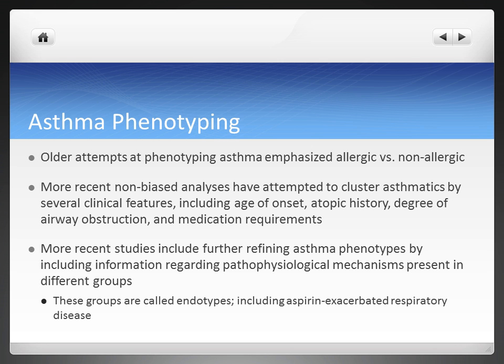Endotypes are even further specific groups, and one of the examples listed there is aspirin exacerbated respiratory disease, and we're going to look at some other proposed phenotypes and endotypes too. When you think about why this understanding of distinct groups is beneficial, well, when you identify not only characteristics that we see, but relevant cellular and molecular biomarkers, there's promise of really predicting an individual's asthmatic response to treatment. And so we'll be able to get into a more individualized approach to not only the diagnosis of these patients, but also the management and treatment, and hopefully, again, better outcomes for our patients.